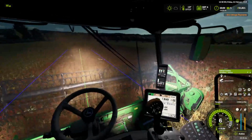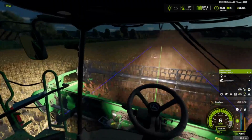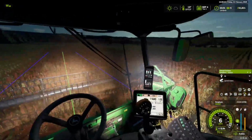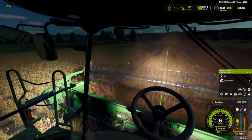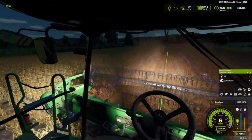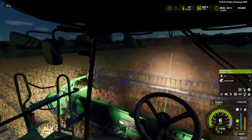Yeah, get this harvested, then we can get the winter wheat in over the next few days. Definitely want to get this out today though, because it talks of rain tomorrow. Tomorrow we will probably be on the 8730 doing some ploughing.